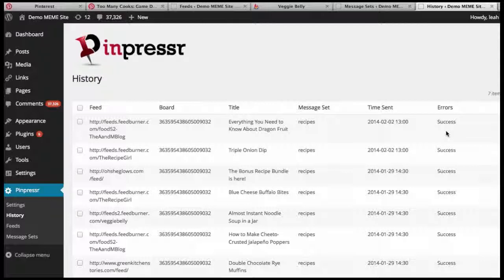So as you can see, it's so easy to set up the Pinpressr plugin. It's easy to get started building your own pinboards. You can build as many pinboards as you want to, and you can use as many RSS feeds as you'd like. Remember, each of those RSS feeds also has 10 rotating message sets that you can add to those.